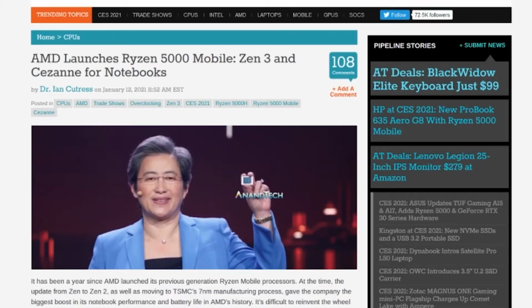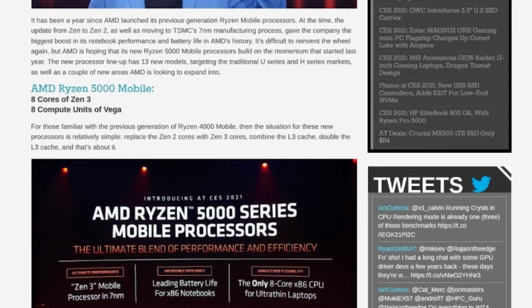Looks powerful. AMD's mobile CPUs. We have Zen 3 mobile CPUs. Finally, finally, we have the 5000 series. There's 2 general families. You have your H family and your U family. The U family we'll get to in a minute. The H family, that's going to be your higher performance one. So you have your H, HS, and HX.